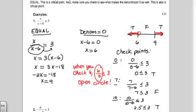Okay, but what about 9? When you check 9, what happens? Yeah, you get 3 is less than or equal to 3. Is 3 less than or equal to 3? Yeah, so that has to be included in those points, so we fill that one in. So when I check 9, it gives 3 is less than or equal to 3. So fill it in. Does that make sense? Do you see why one's filled and one's not?